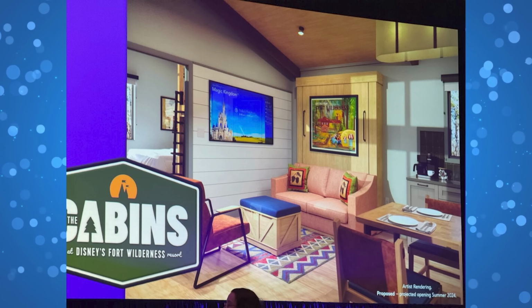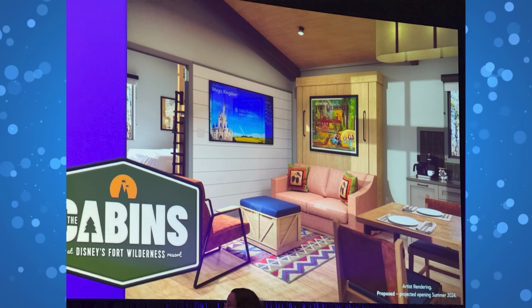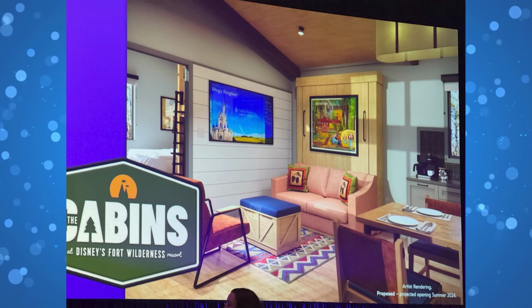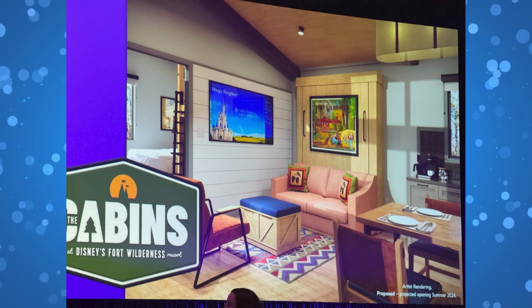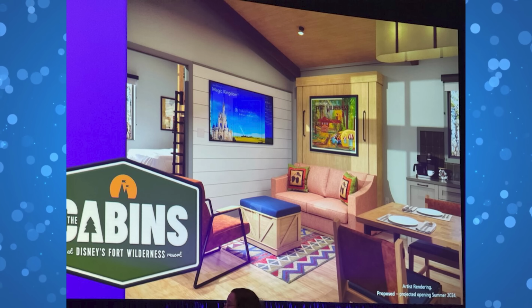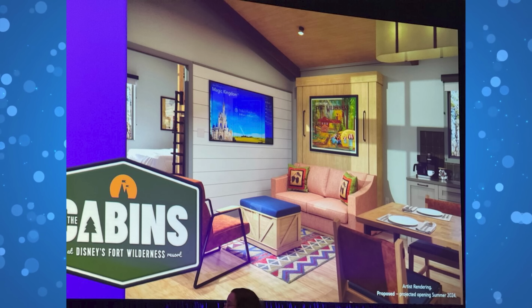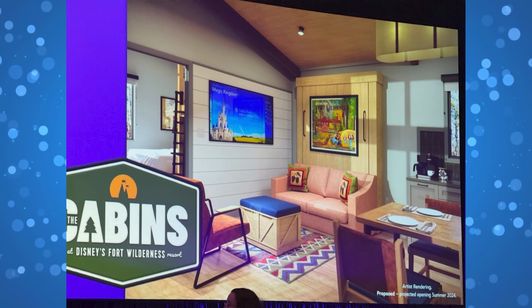Are they not putting a washer and dryer in here? I didn't see a washer and dryer mentioned. That's a real shame. I mean, not that the laundry facilities at Fort are bad. I've used them. They're nice. I have no problem with them, but I thought the hook would be having the washer and dryer in your unit, but maybe they're just not listing it.